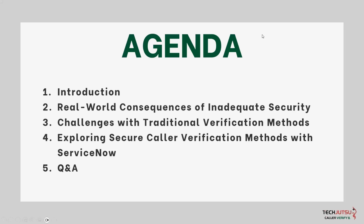Here's a bit of an agenda for today. We're going to go through a bit of an introduction of who we are and what we do, as well as some real world consequences of what can happen when you've got inadequate security and security verification methods. We're going to talk about some of the challenges with traditional verification methods and what those are. Put those out in the open, then explore some secure caller verify methods with ServiceNow, with the ServiceNow interface, and that'll be some live demos with some demo videos.